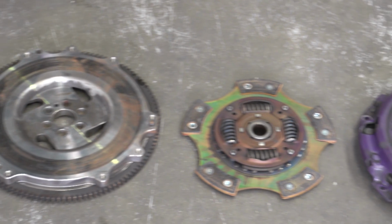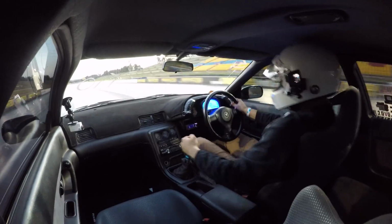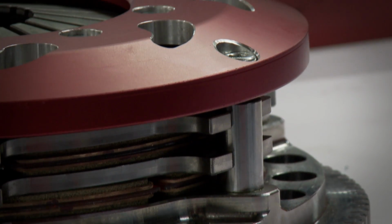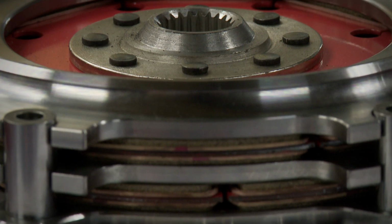One thing you do have to upgrade is the clutch. A single plate clutch can just be made to work, but we recommend going straight to a good twin plate clutch. That way you get the clamping force that you need to hold a four-wheel drive on launch, as well as getting the drivability. We've always used Direct Clutch Services twin plates. We've done hundreds of launches in the car and it's never let us down.